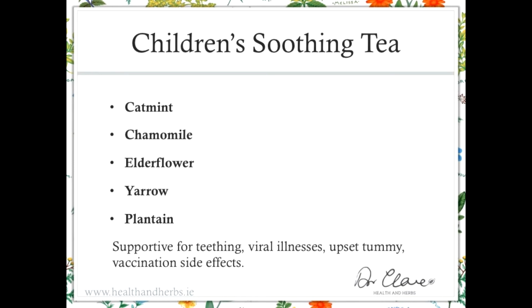Catmint is used in the same way as peppermint is for older people. Catmint is less stimulating. In fact, it has a calming influence. But otherwise, it has the same actions in soothing the digestion and promoting sweating in particular. Chamomile is, of course, soothing for the gut, also calming for the nervous system. It is antispasmodic, anti-allergy, and also antimicrobial. So a very gentle herb, very suitable for children.